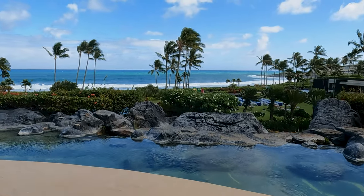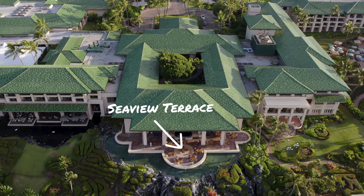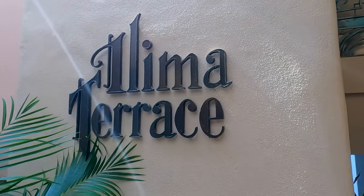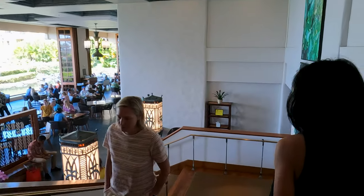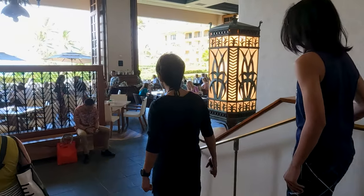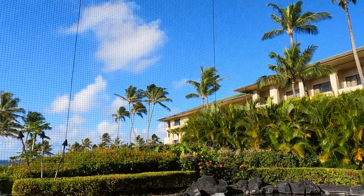You get a spectacular view of the Keoneloa Bay, and you get a glimpse of the waterfall and the pond below. But if you want a hearty breakfast, check out Elima Terrace for a buffet breakfast. It is an open-air restaurant with a spectacular ocean and beautiful garden view. If you book through American Express Travel or you are a Hyatt Globalist, you get free breakfast for two. If you don't have free breakfast, take note, breakfast is $40 per person.